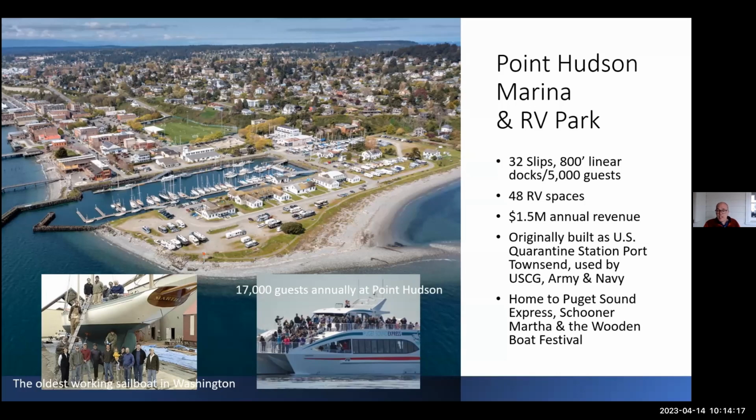Point Hudson generates about $1.5 million a year. Historically, it's a really interesting property in that it was owned by Jefferson County. The port actually leased it for a little while. The federal government bought it in the early 30s to develop United States Quarantine Station Port Townsend, but it never operated as such, and instead was operated as Army, Navy, and Coast Guard stations until 1956, when the port acquired it again from the federal government.